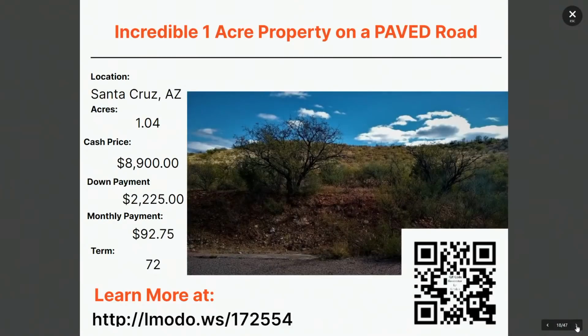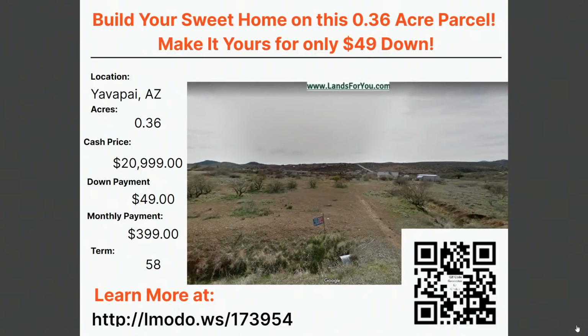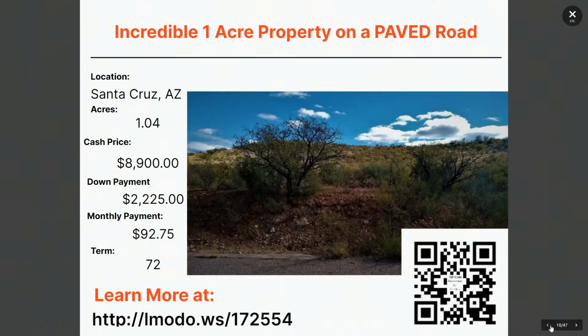All right, moving on. This one's in Santa Cruz, Arizona. It is also on a paved road, 1 acre. Santa Cruz, Arizona, $8,900 for this 1 acre property. Whoa, what happened here? Sorry, I hit the wrong button. Let me go back to it. There we go. I want to give it its due. $8,900 with $2,225 down and $92 a month for 72 months.